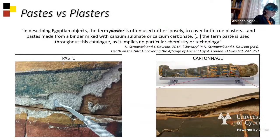So firstly, we need to define the word paste. We need to understand that in Egyptology, the term has been used rather loosely, without a specific chemical definition, and it was including different kinds of materials and preparations. Throughout the talk, we are going to use the generic definition of paste, which doesn't imply any particular chemistry or technology, and includes all the kinds of real plasters, so treated with heat, and plaster-like materials obtained by grinding stone mixed with some kind of binder found on these artifacts.